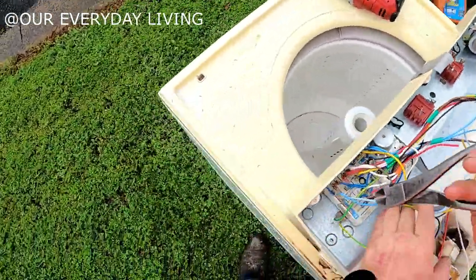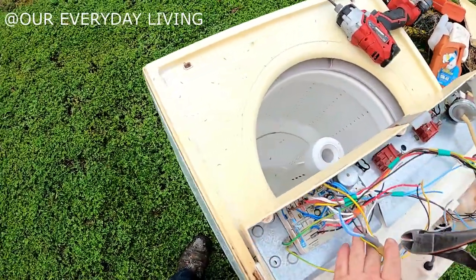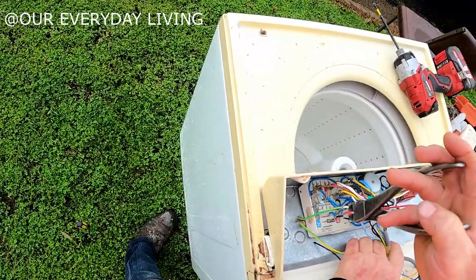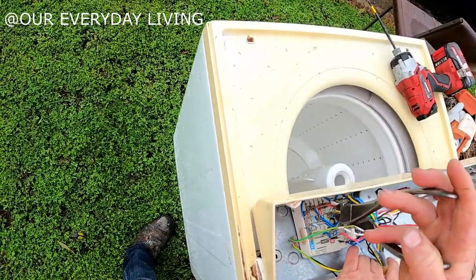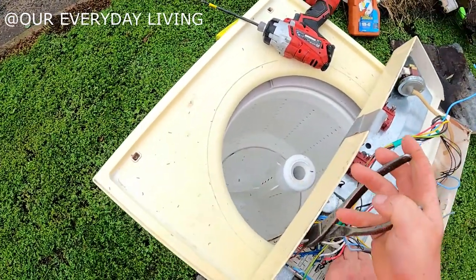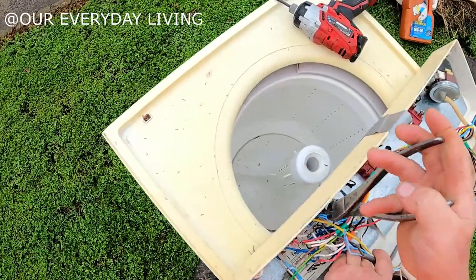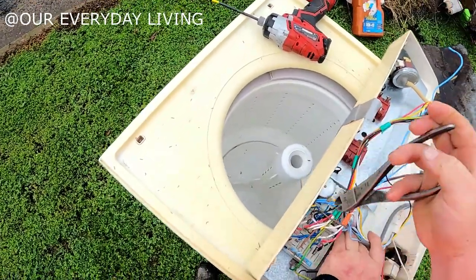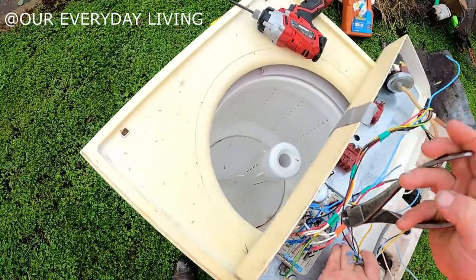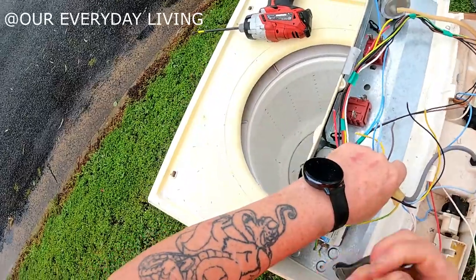Right, what have we got here? That one there, neutral and a neutral. There we go, that one's intact. Take that, take that, take that. Yes, I've got to clip every single one of these. There is some of the old junky wire, but I take the lot anyway. No point leaving it. Take the earth off.